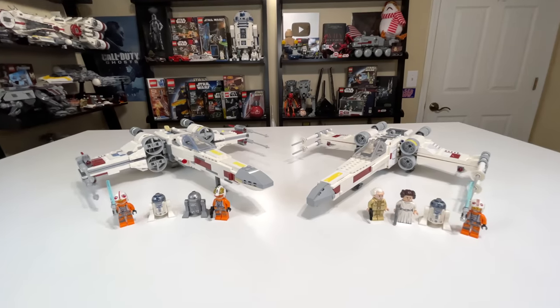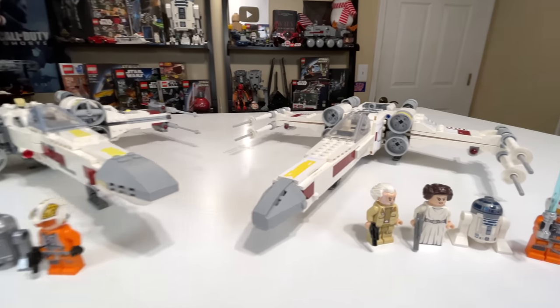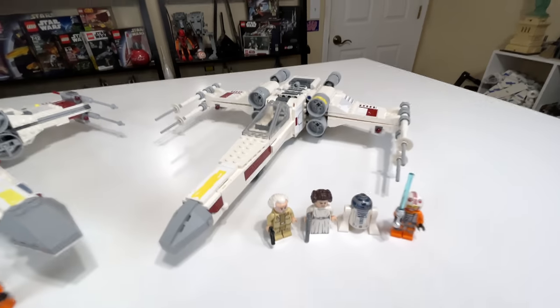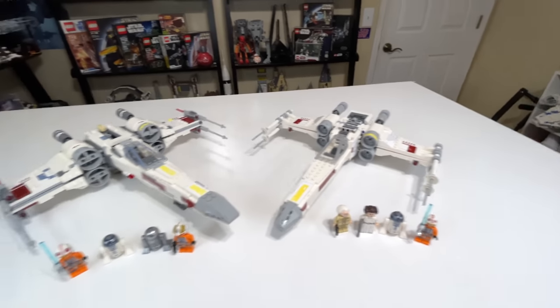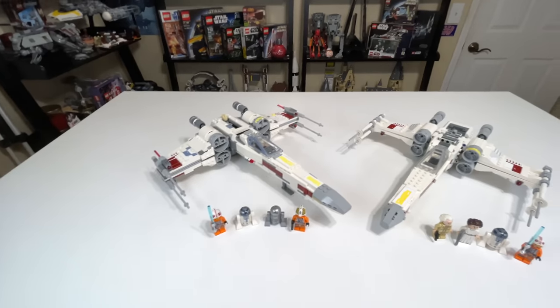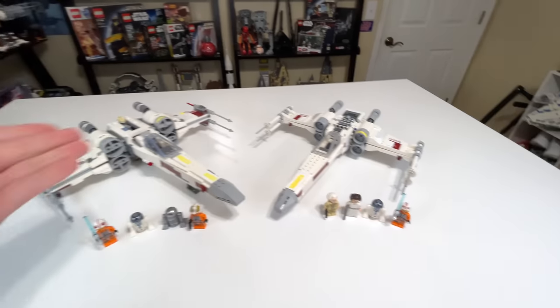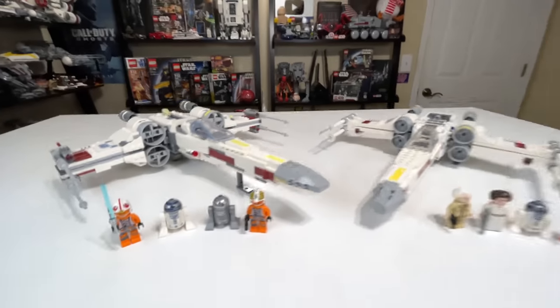As far as value goes, I think it's pretty close here, but I think that the better value is going to be the $50 2021 X-Wing. It provides a very similarly sized set. It's generally going to be the same play experience for kids as far as play features go, other than the missing stud shooter. Like, it's generally the same, and you still get 4 minifigures.